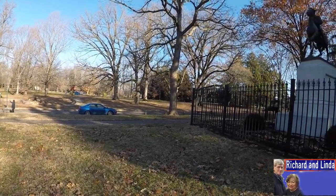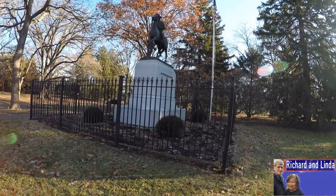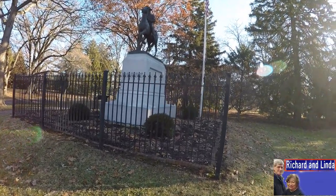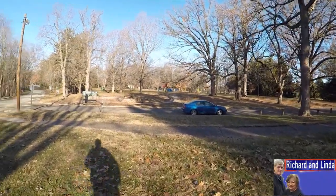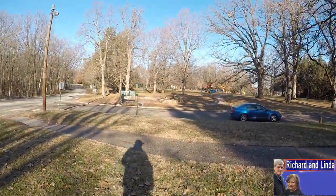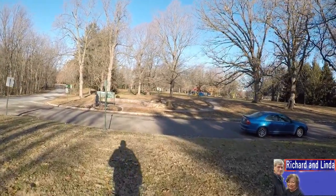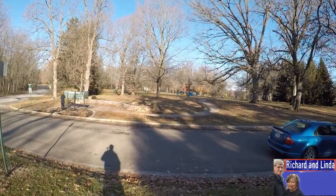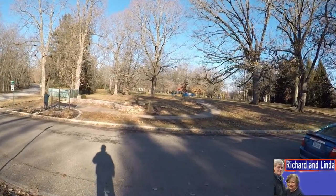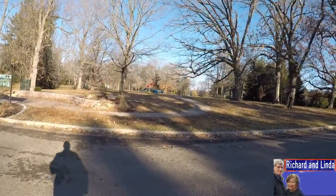Okay, this is our next stop in Crapo Park. One of the Civil War heroes, I believe. Very, very nice park, well maintained. There's plenty of information signs. Playground across the street here. For the short people.